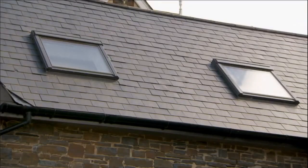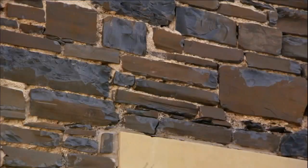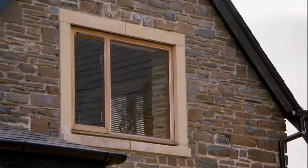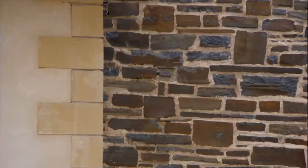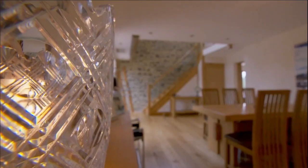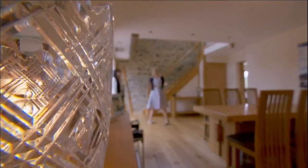Formerly stable blocks dating back to 1874, this property was later part of a purpose-built hotel established to accommodate the influx of Victorian visitors to the area. It was converted into a home 3 years ago with modern living in mind, so hopefully they'll be impressed by the space on offer for entertaining.